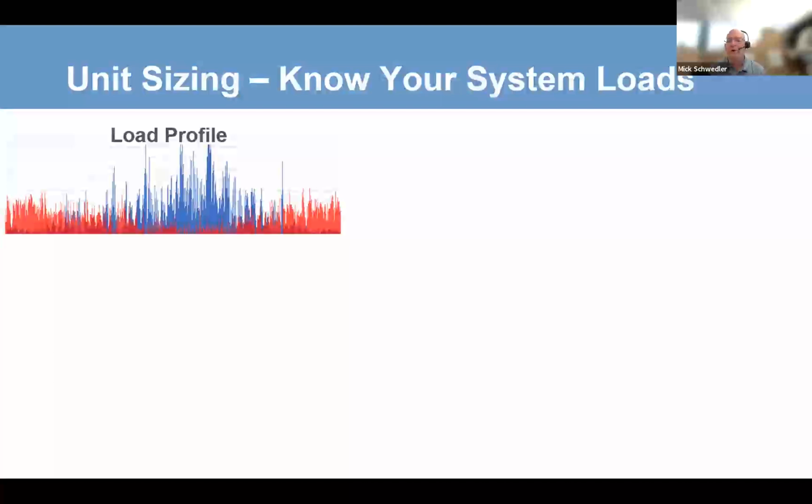This load profile shown is for a hospital in a particular climate zone. We're going to use it to look at an example later. And it shows the cooling in blue, the heating in red, from January through December. But the way those loads are lined up isn't very helpful.